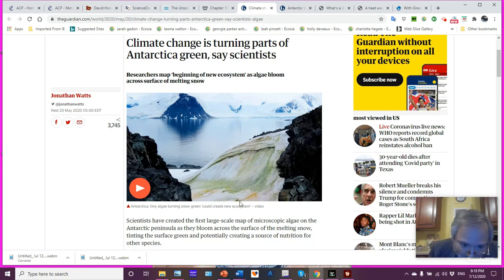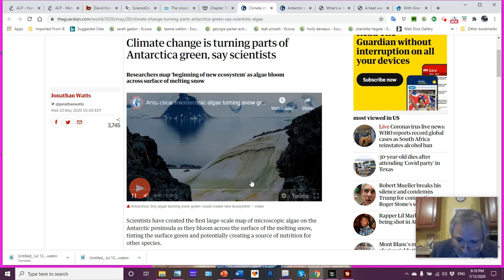So before we get into it, the scientists have created the first large-scale map of microscopic algae on the Antarctic Peninsula as they bloom across the surface of the melting snow, tinting the surface green, potentially creating a source of nutrition for other species. Here's the other thing. If you have colors other than white, albedo is reduced. And if albedo is reduced, that means more energy is being absorbed, less energy reflected back out into space. This could have the potential for another positive feedback loop being set up. Okay, so let's look at this video here.